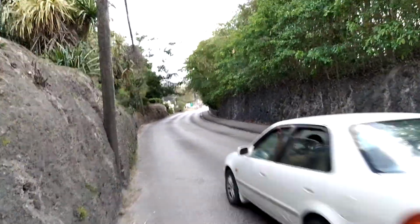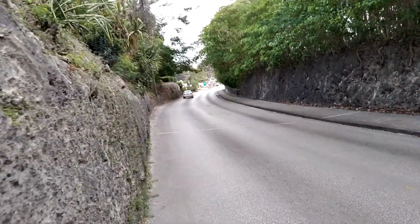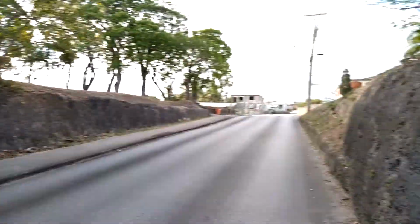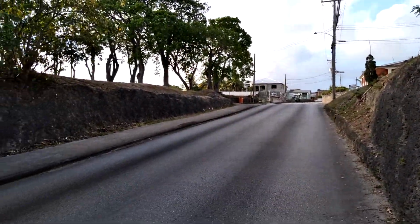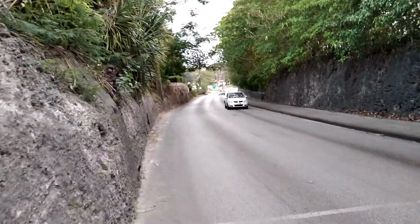Heading towards the junction by St. George Parish Church. Glebe area again, the hill by the polyclinic. And it's also referred to as the Rectory Hill because it is where the priests who serve St. George Parish Church live.